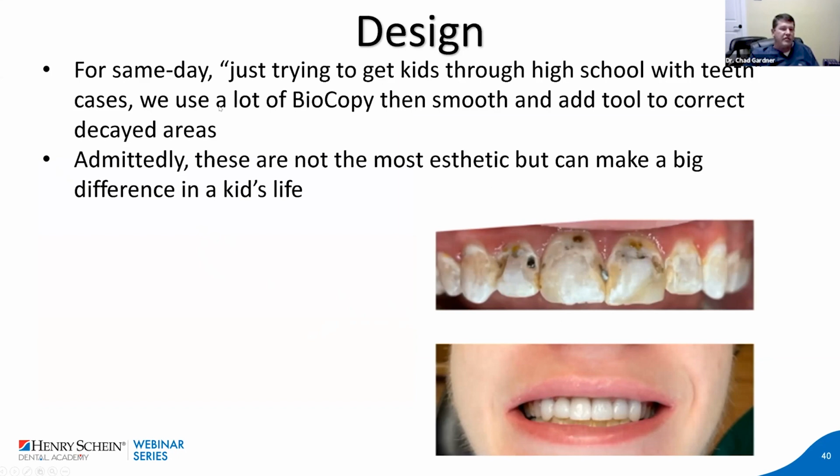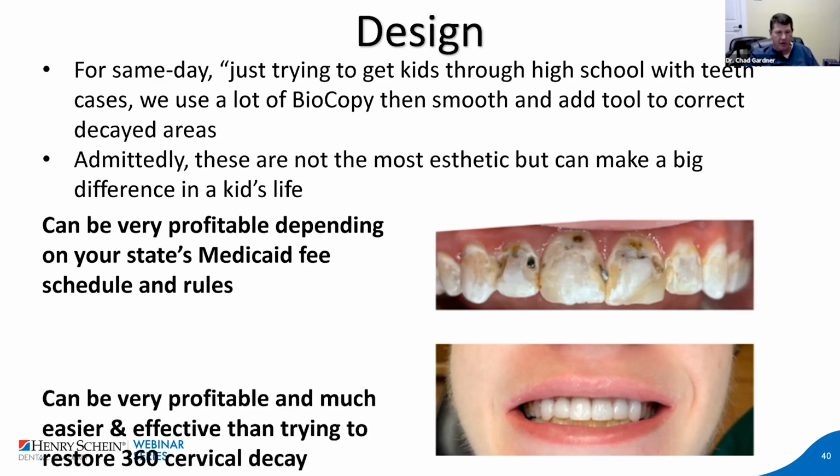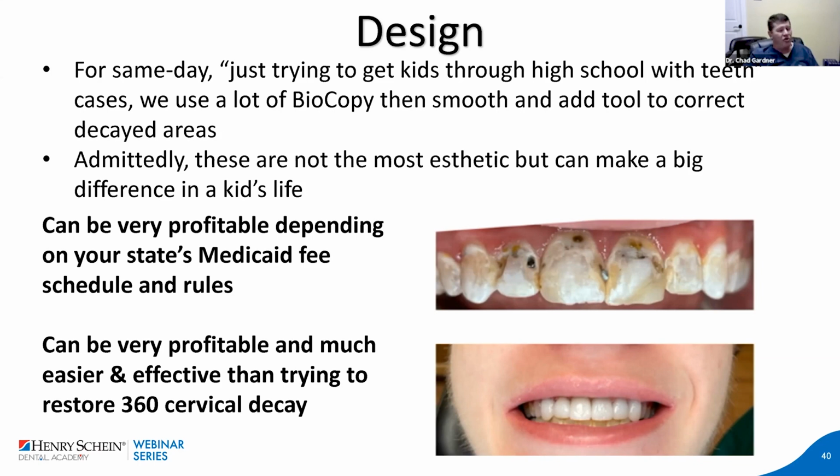So for these cases, I do a lot of biocopy. We'll copy the teeth. We'll then smooth and add to the decayed areas to get it looking good. I'll admit they're not the most aesthetic cases in the world, but they can make a big difference in a kid's life. And on the flip side, they can be very profitable depending on your state's Medicaid fees and the rules. You have to check with each individual state. And it is a whole lot easier than trying to bond 360-degree cervical decay.